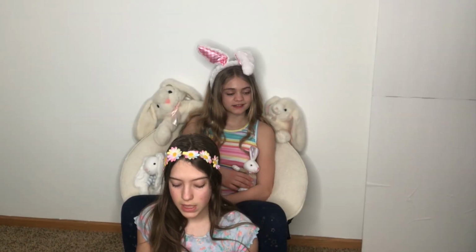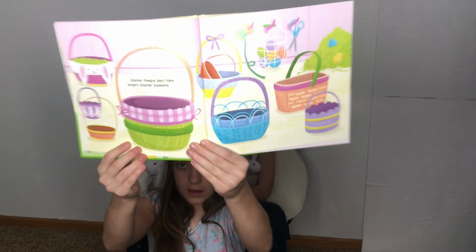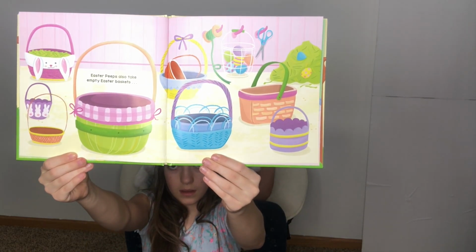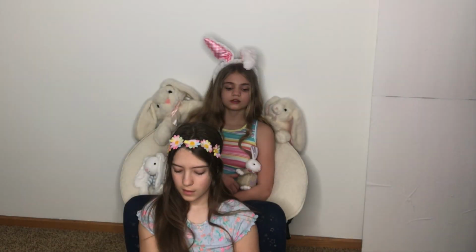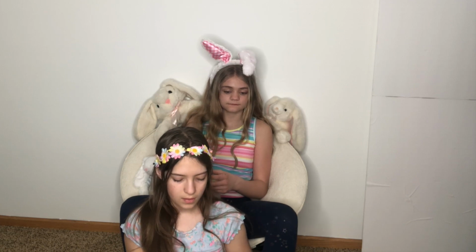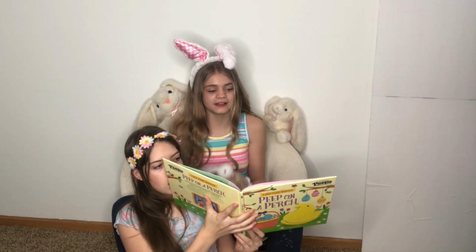Easter peeps also take empty Easter baskets and fill them with all kinds of treats.